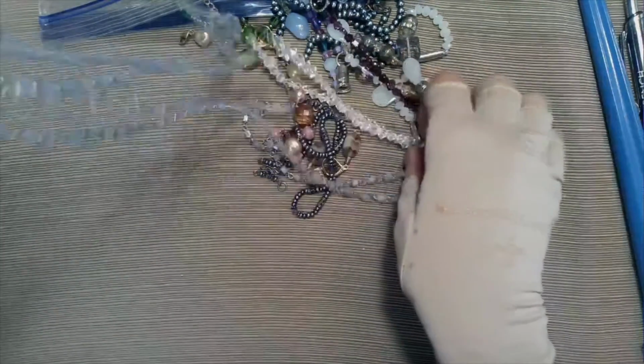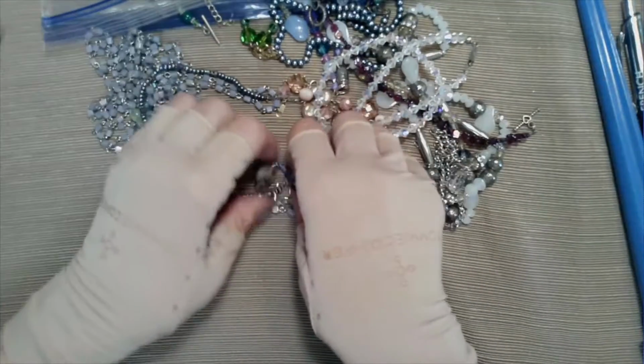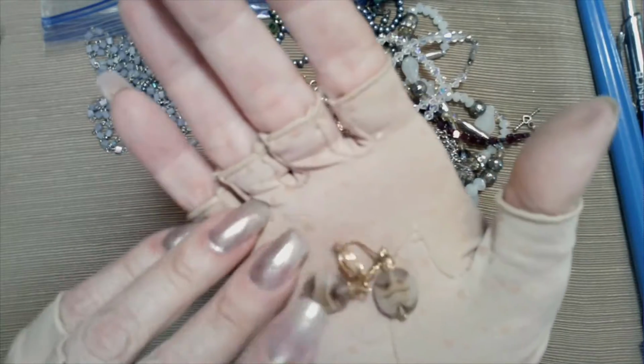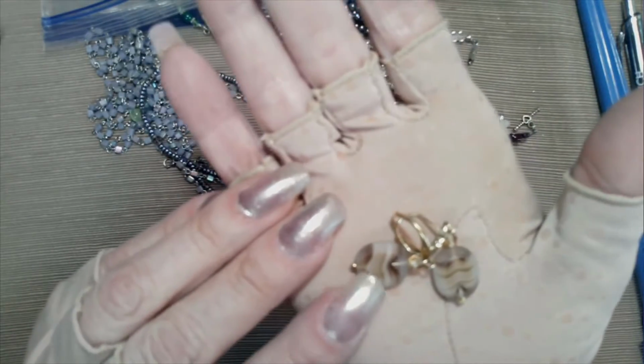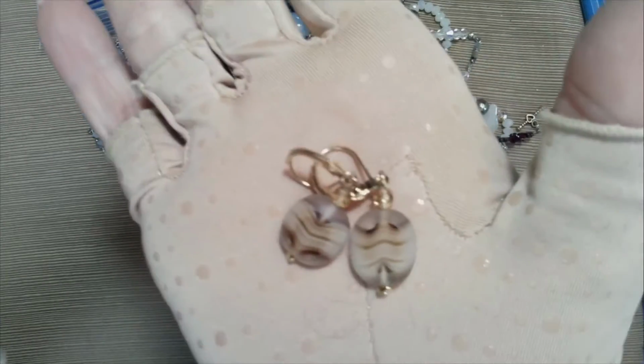Can't read all the inscription on the. Yeah. Here's another pair of glass earrings. These are beige, and they have a little kind of a chevron design in the middle with the gold tone. Very pretty.